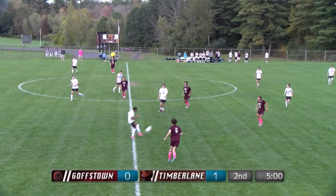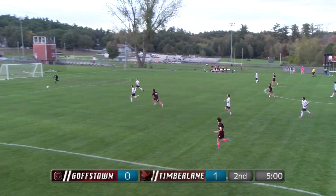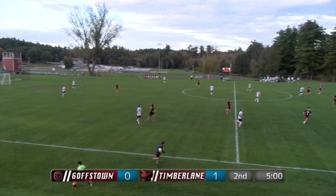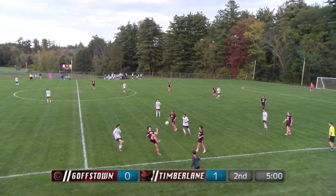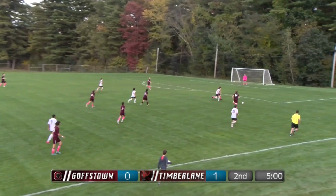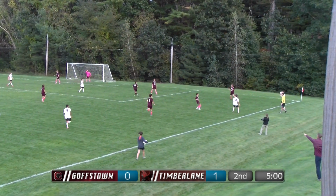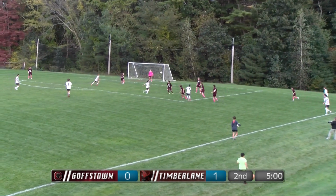They're all saying, find number 16, find Mikey. Putting it deep. Here comes Mikey, but David will pick that up. 1 minute, boys. 1 minute remaining. Here comes Boris. It's gone for Harry. Good defense by Timberlane. Surely he's going to hit Davin. Yes, he does.